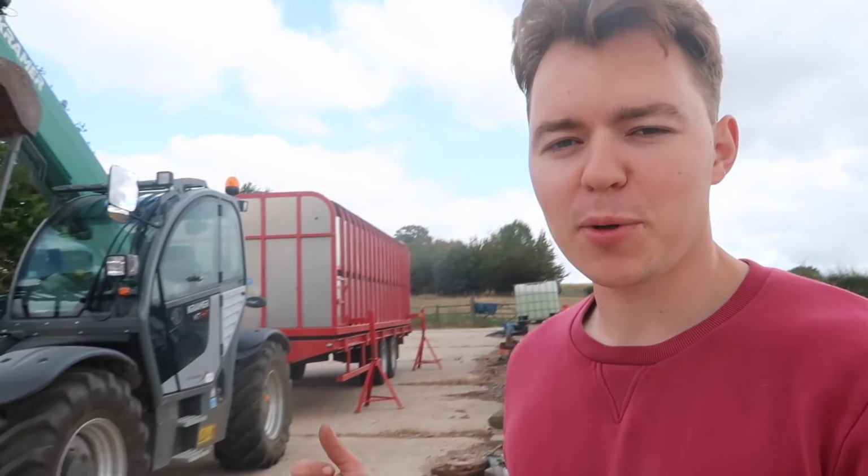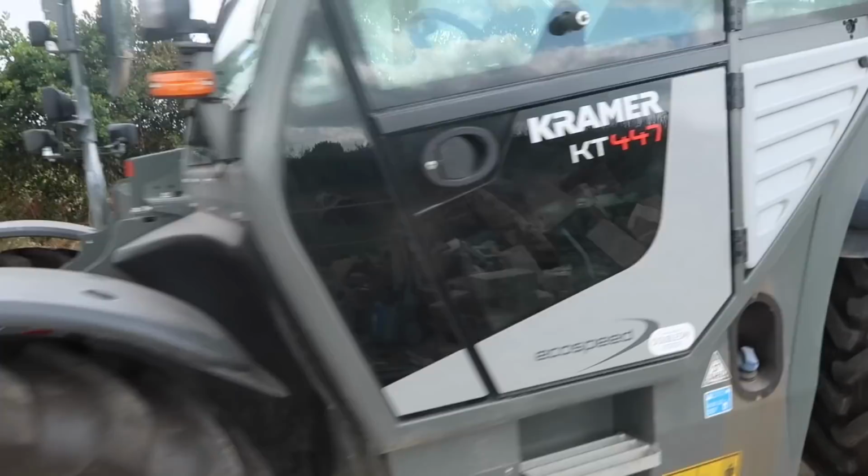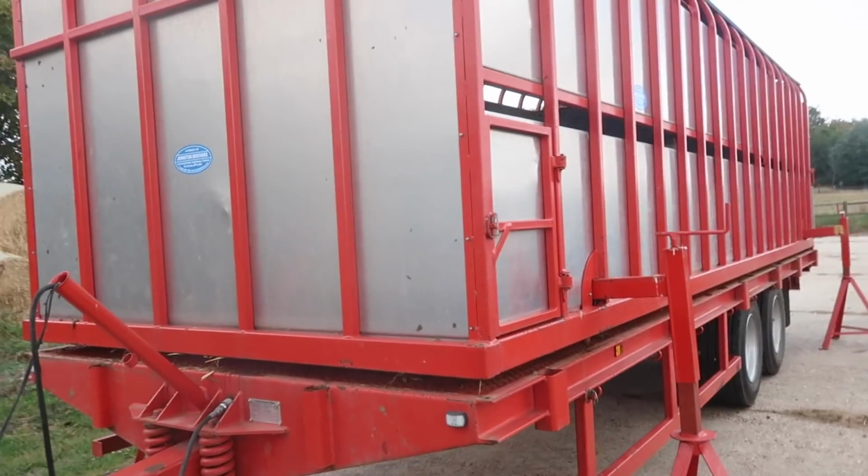Welcome today on the farm where I've got the Kramer KT 447 and the trailer which I've been transporting the cattle with. I'll just show you quickly the trailer. So here's the Kramer doing a really nice job, and here's the livestock trailer.